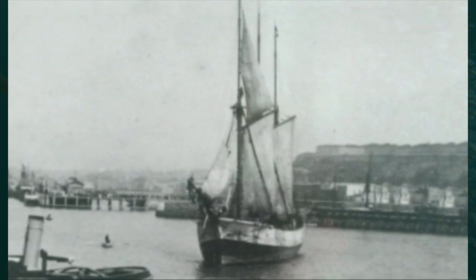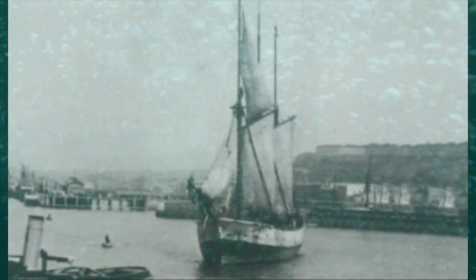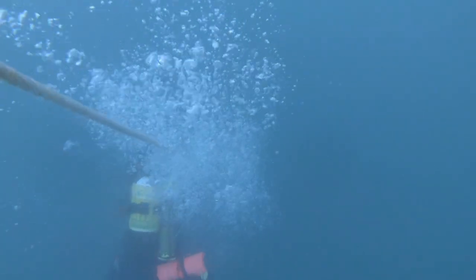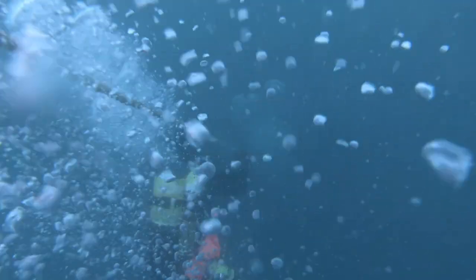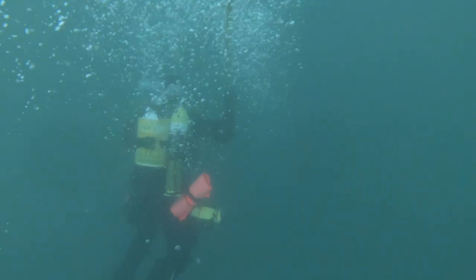So the shipwreck we're diving today is called the Fourth, and it hit the Petit Long Pier, 1.25 miles northeast of Herm. It's a bit weird, the name Petit Long Pier, because it means the little long stone.